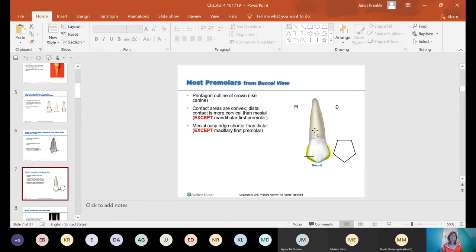You'll notice that the rule about the roots curving toward the distal is not necessarily true anymore. So we can't just look at the root. We've got other rules though that apply to the root, and we'll get to those. But for now, as you go more distal, the contact goes up more toward the cervical. So here it's in the occlusal third. Here it's moving up more toward the cervical.